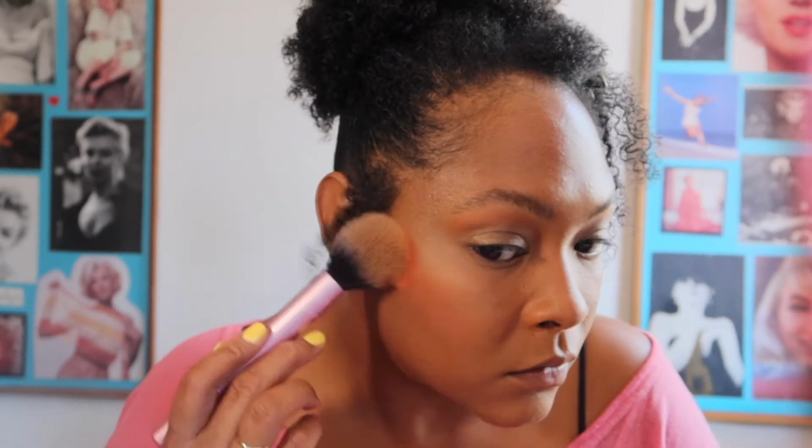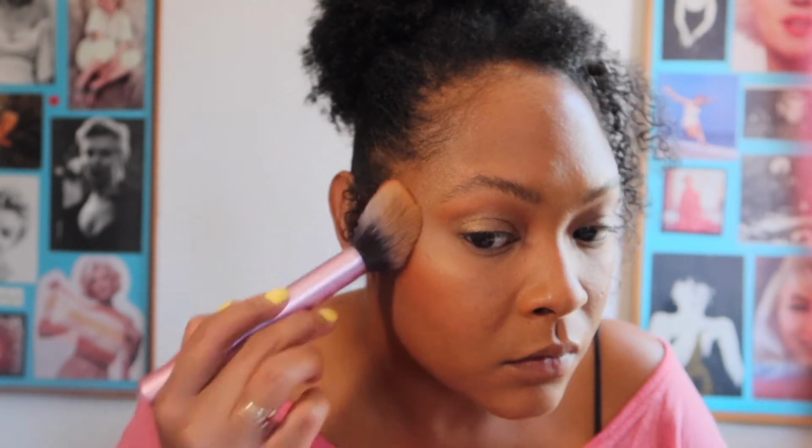Next, we're going to use the NYX High Definition Blush in Double Dare. It's like an orangey, pinky, more orangey blush. I really like it. I got it at Walgreens. And it just gives me that flesh tone blush look that I like.